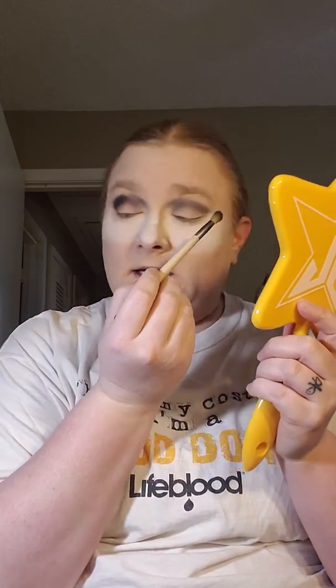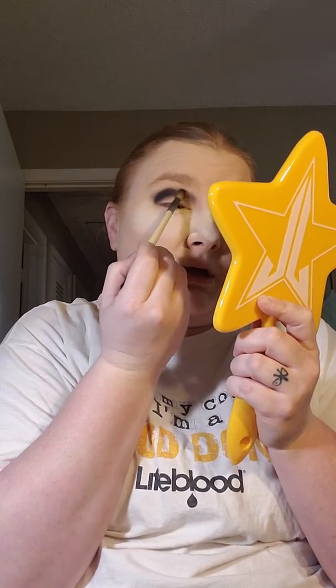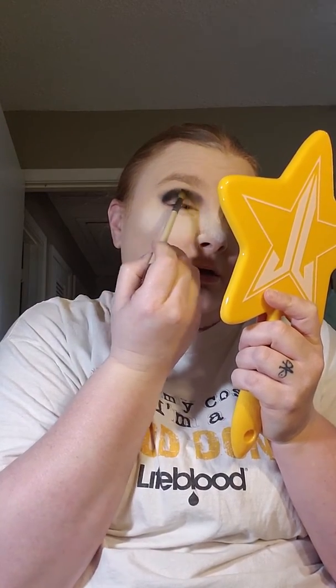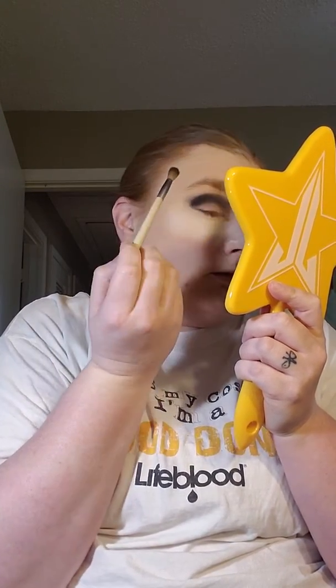I'm just going to take this blend tool back into some After Midnight and kind of blend it into the All Nighter. So I just don't have that straight across look. Kind of blends into one another. Okay, I'm going to pause, do the other eye, be back for the cream shadow and loose pigment situation. Stay tuned. Okay, guys, so both eyes, crease and outer corner are done.